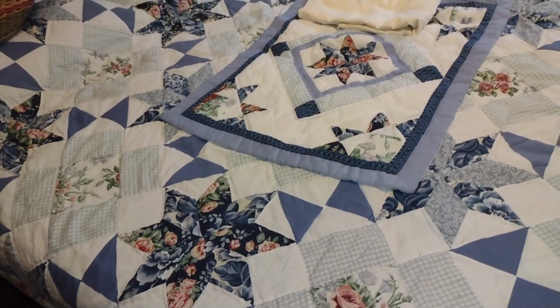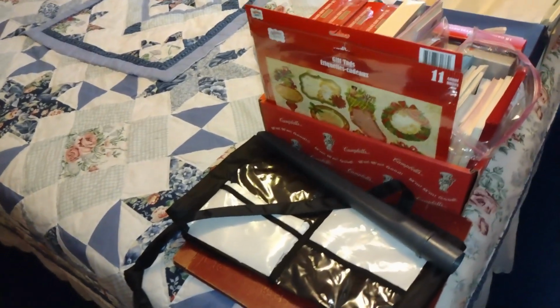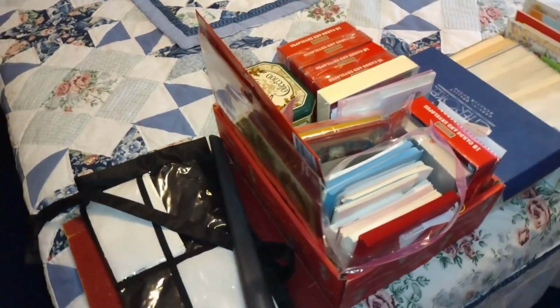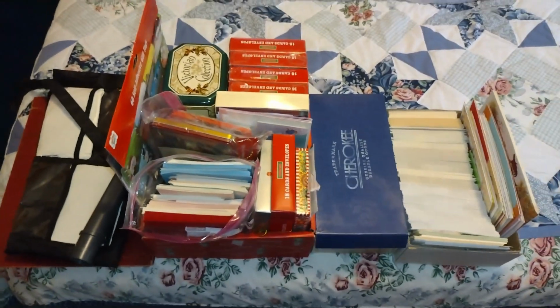All the stuff we're going to keep has been put away. Shred is in the shred bin. Recycle stuff is in the recycle bin. Trash is in the trash bin. And now I'm going to put all of this stuff in the give away bin.